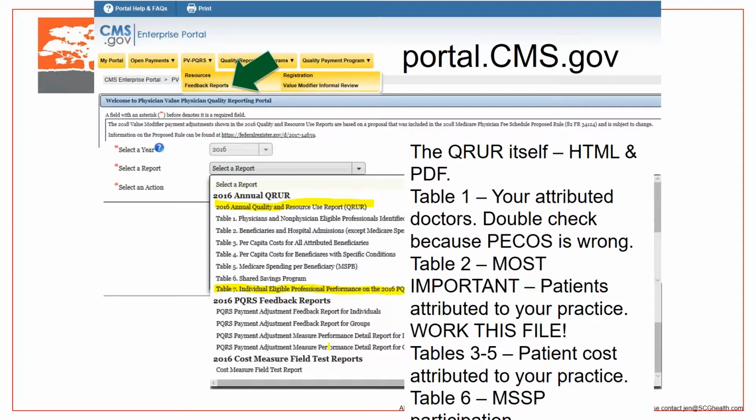And then once you go into what you submitted, a couple of things, and I've got this pointed out. Table 1, the reason this is so important is because guess what? PECOS is often wrong. So Gina, what is PECOS? PECOS is where your physicians are supposed to go in and fill out the information about themselves. Right, so that's your enrollment. It's the provider enrollment and credentialing system for Medicare, so it's where your Medicare information is.